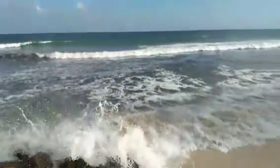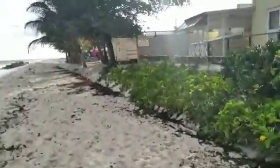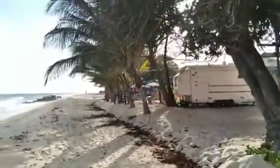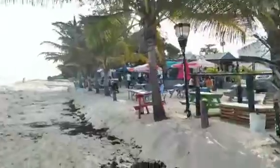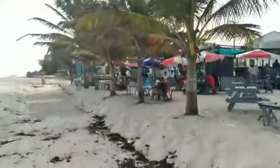This is Hastings Beach here. Yes, the south coast of Barbados is often filled with tourists and some locals as well, but it's often populated with tourists, especially when the tourist season is in. Yes, this is all Hastings Beach along the Richard Haynes Boardwalk. You can see some more beachfront restaurants as well. More beachfront restaurants.